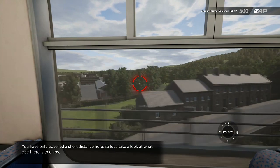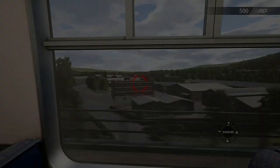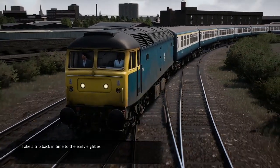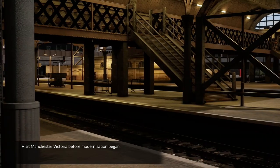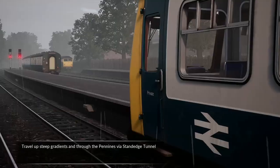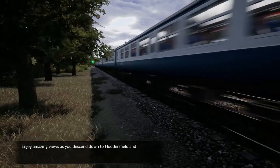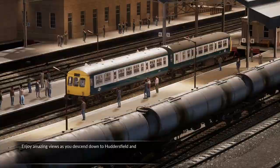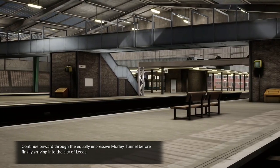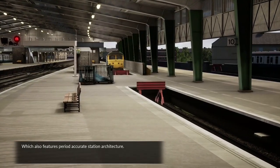You've only travelled a short distance here, so let's take a look at what else there is to enjoy. Take a trip back in time to the early 80s. Visit Manchester Victoria before modernisation began. Travel up steep gradients and through the Pennines via Stanage Tunnel. Enjoy amazing views as you descend down to Huddersfield and continue onward through the equally impressive Morley Tunnel before finally arriving into the city of Leeds, which also features period-accurate station architecture.